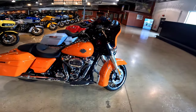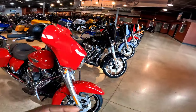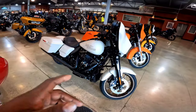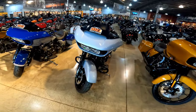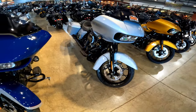I am in Rubber City Harley Davidson. This is my place, man. You guys see they got all the Street Glides right here. It is going down today. But guys, Street Glides are all good and dandy. I am really loving the badging on that one with the white. But I'm going to jump over here to the Road Glide. It is Road Glide time, 2023 Road Glides all day long.